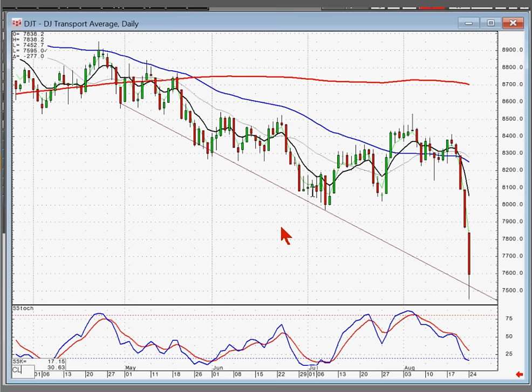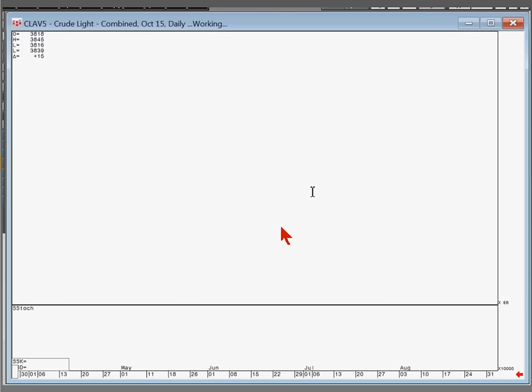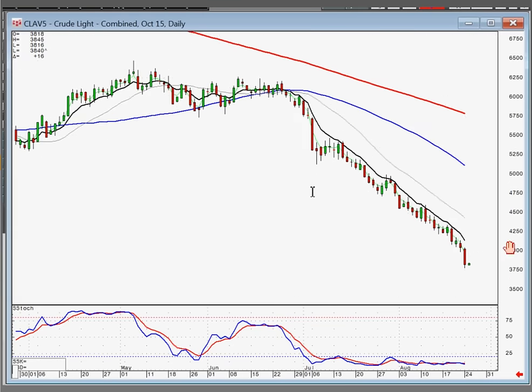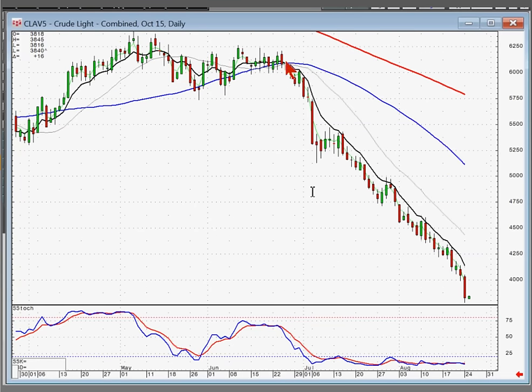Okay, the other ones that were moving: crude oil. Crude oil, as you can see, ever since it broke down from this level, has been in a downtrend. It's trading at 38.40 right now.